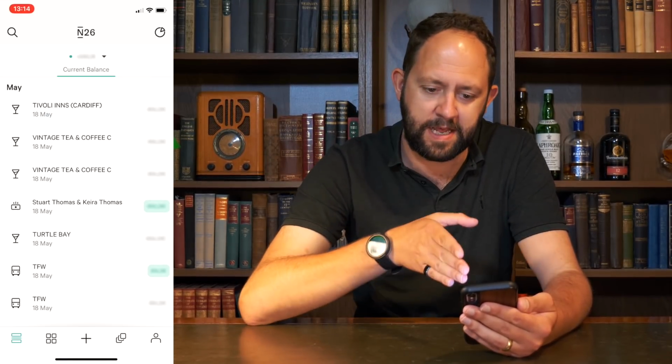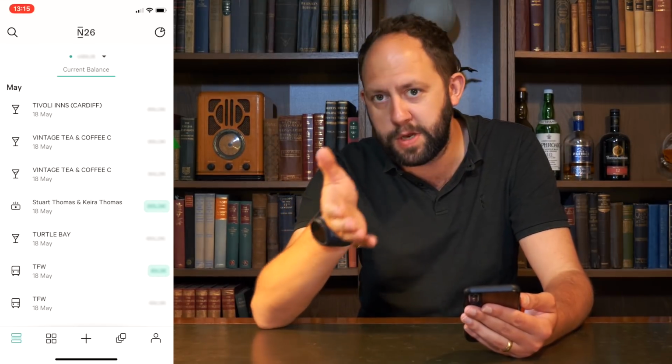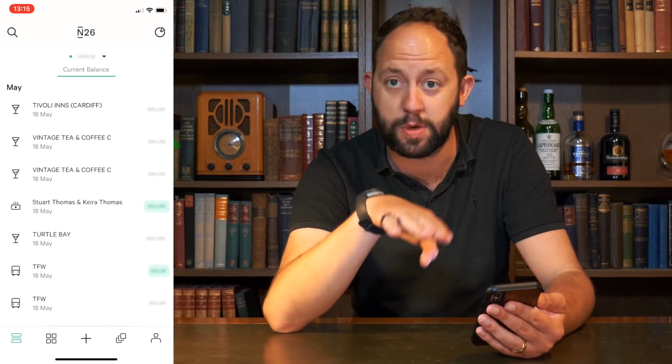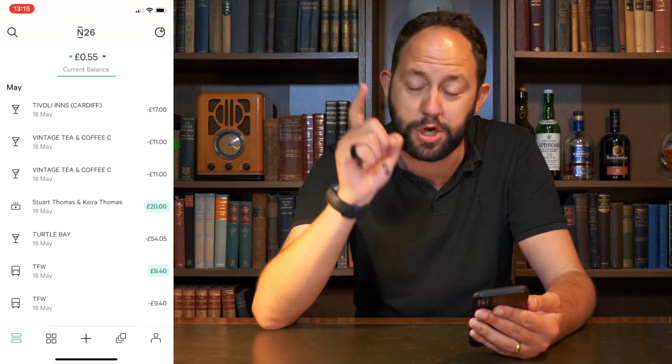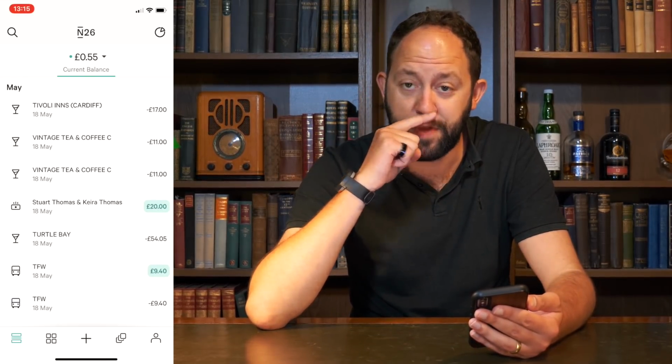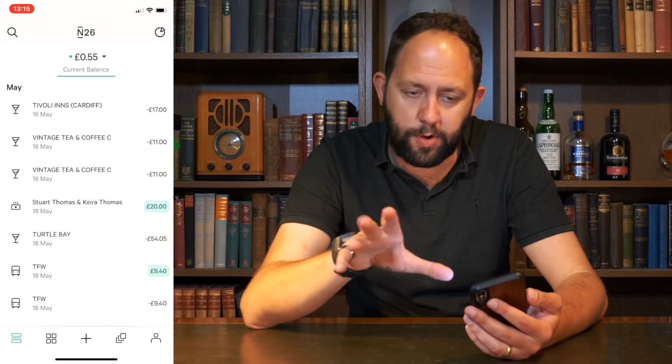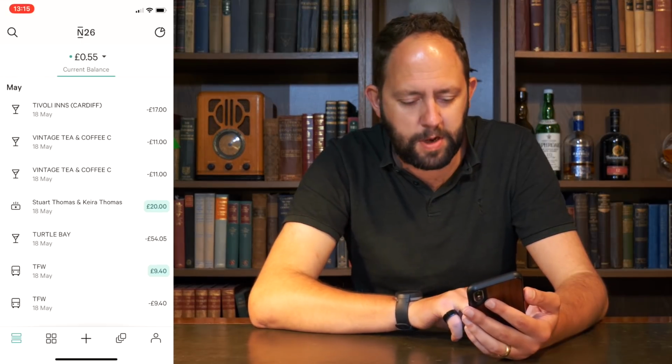Nowhere else has this. I've tried all of them, or most of them. I've tried a lot of different challenger banks and banks, and I've not seen anything like this that uses the proximity sensor in such a fun way. So yeah, big points up for that. Very, very cool. Along the bottom, we've got a few other bits and bobs. So let's tap on this next one here.